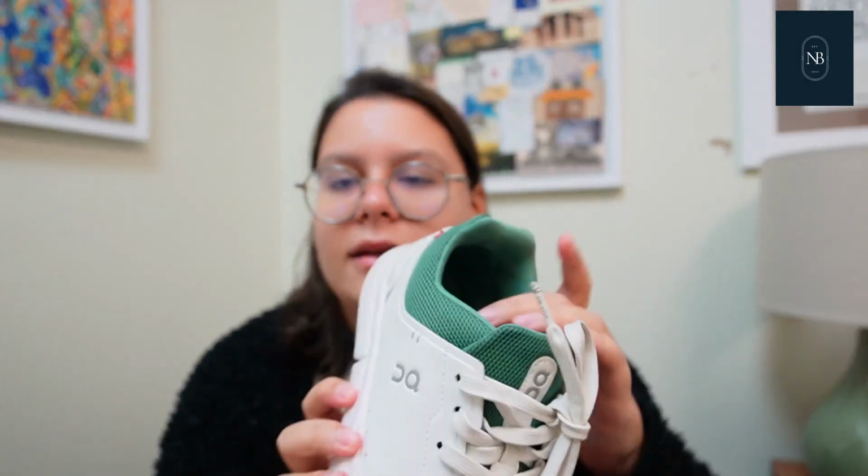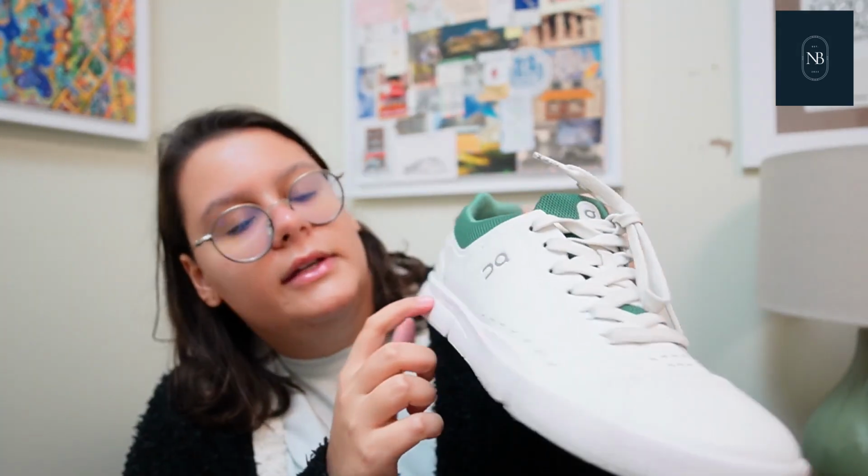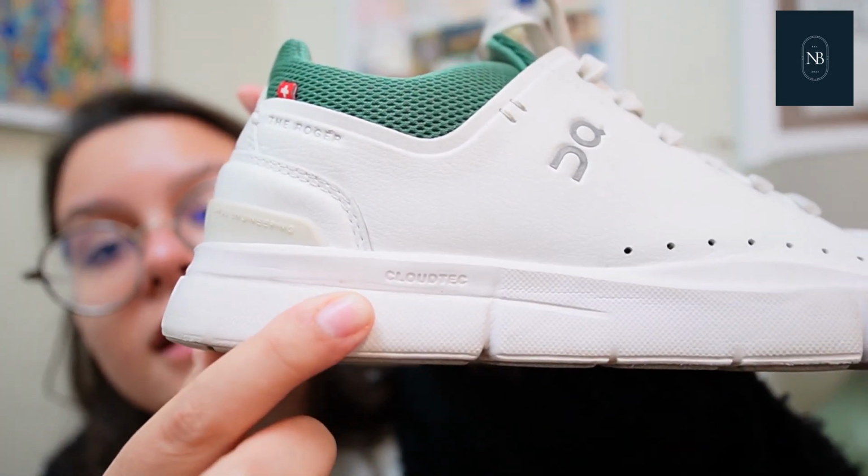So this shoe is, first of all, a really sleek, super lightweight shoe. You do not feel these shoes at all when you are wearing them. And they have a cushion that they call the Cloud Tech. I don't know if you can see that right there. And again, it's a very comfortable shoe to have around when you're walking a lot.